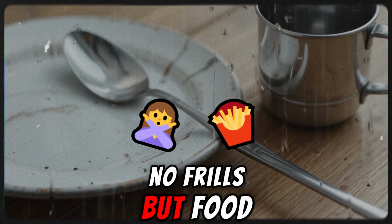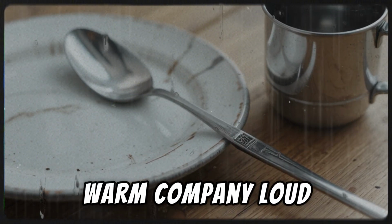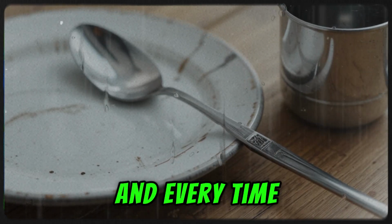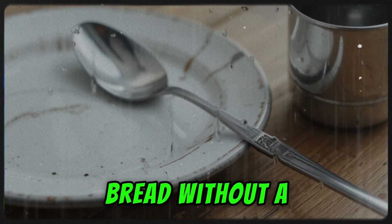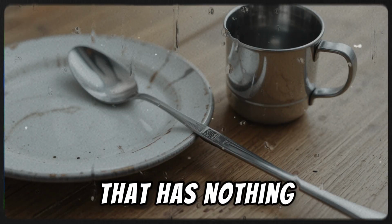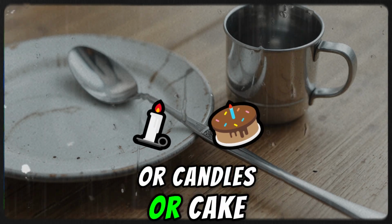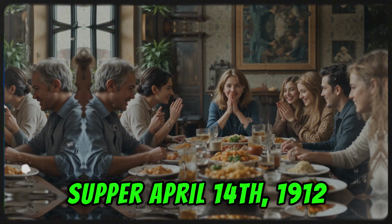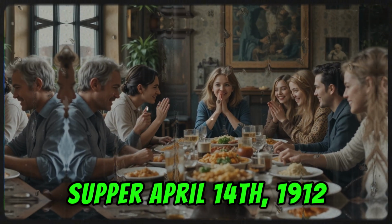No frills, but food warm. Company, loud, unpredictable, sometimes strange, but real. And every time someone passes the bread without a word, you feel it again, that flicker of something that has nothing to do with class or candles or cake. It's enough. Maybe more than enough. The Last Supper, April 14th, 1912.